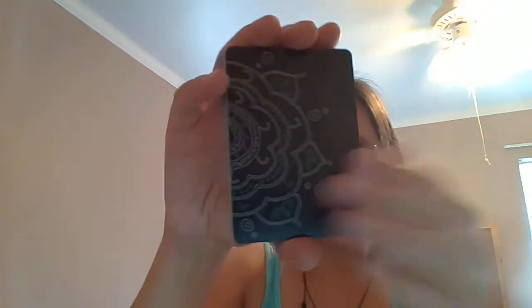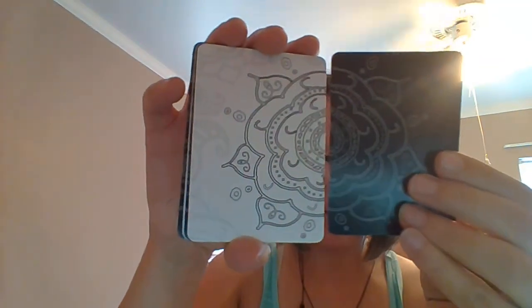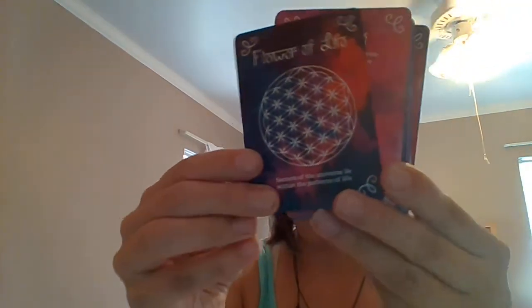I do have Crow Tarot on order. That's a pre-order, and it's coming out in October, I believe, September, October. I am so excited for that one. It's a Rider-Waite-Smith, but it's all using the crow. So this is Seeds of Shakti. It's got black and white backs. This is the second edition, and this is a fun deck.